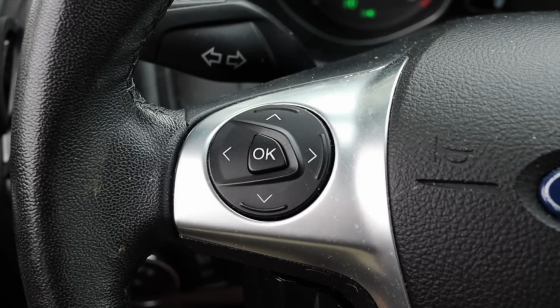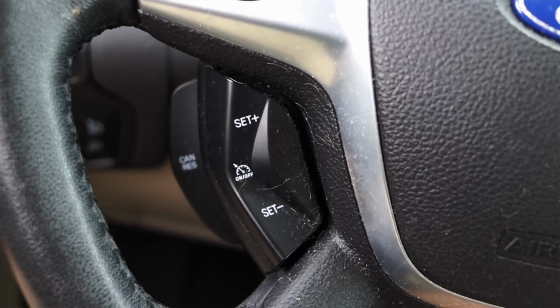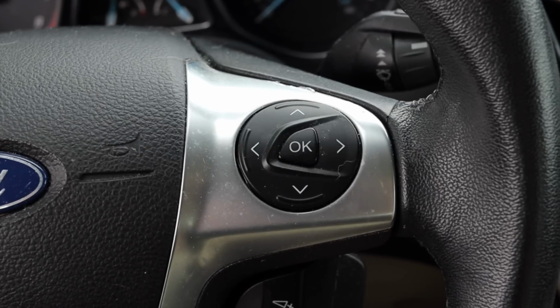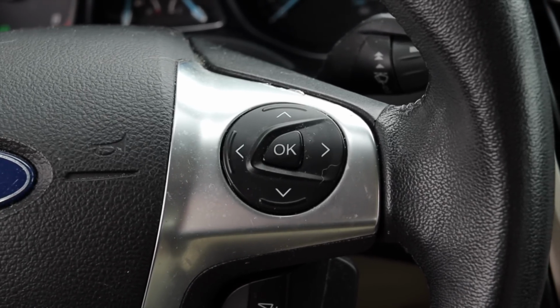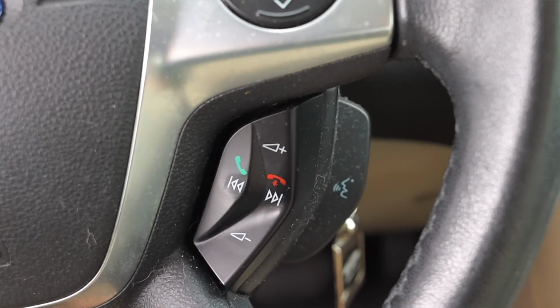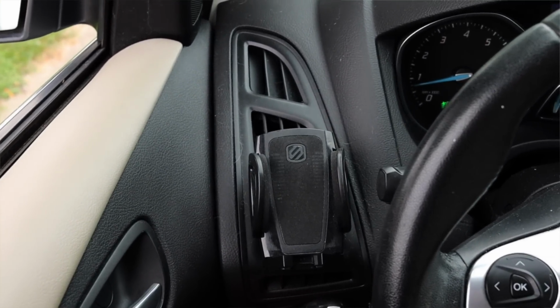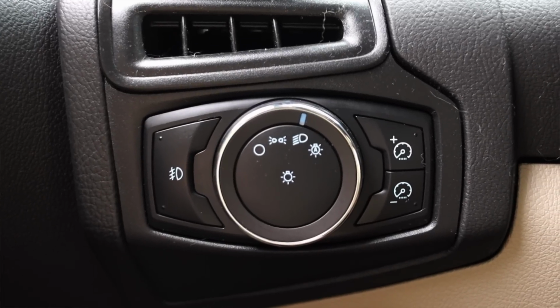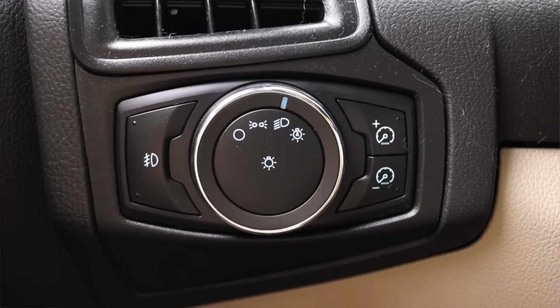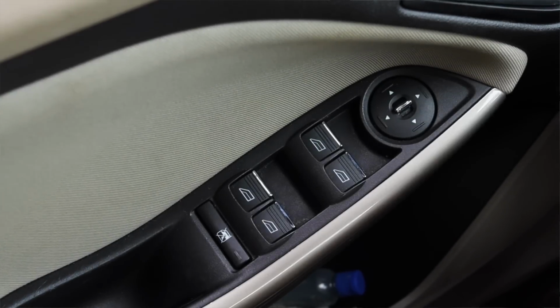On the steering wheel, on the left, we have our selector for that gauge cluster screen, as well as our cruise control. And off to the right, we have our selector for the infotainment screen, voice command, skip track, and phone options, along with volume. Off to the left, we have a climate control vent that has a phone holder on it, fog light switches, headlight switches, and gauge dimmer switches. Moving on to the door, we have our latch to get in and out, power mirrors, and power windows.